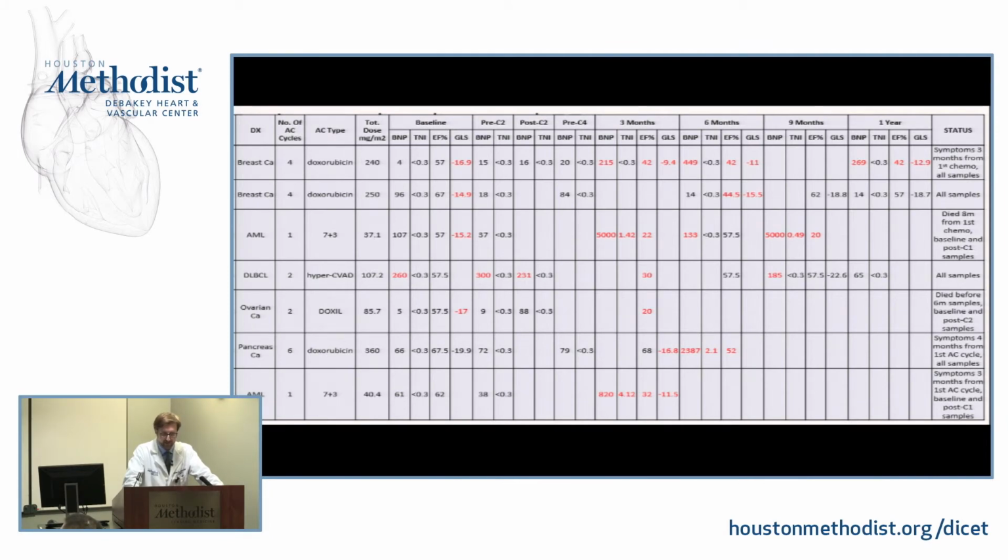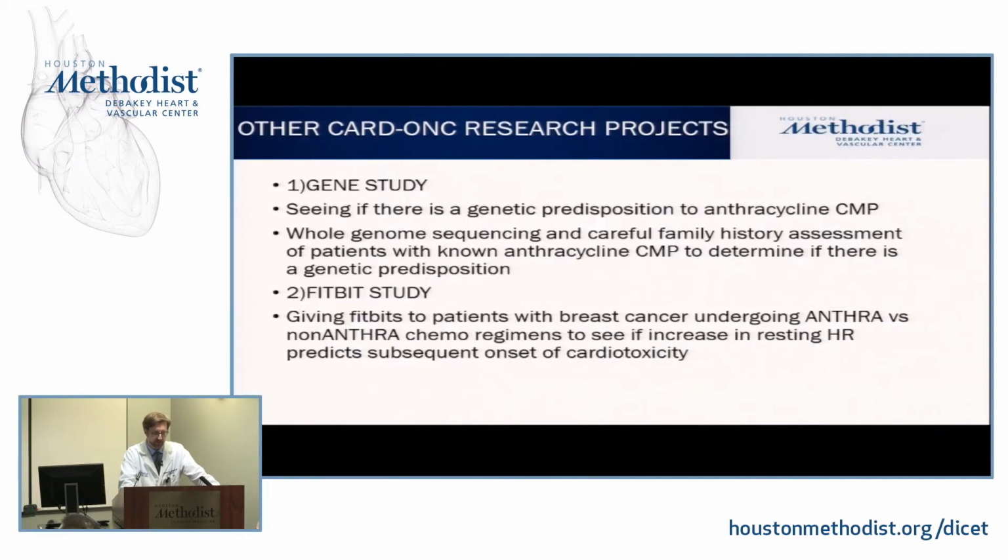The third patient with AML died after their first chemo, and so we'll only have their baseline studies. The fourth patient with lymphoma dropped their EF pretty early at 3 months and has completed 1 year. So right now, those are 3 pure samples we can look at for cardiotoxicity. The ovarian cancer patient unfortunately died early, and we don't have her samples. The pancreatic cancer patient is at 4 months so far, and her EF has just dropped, and we're awaiting further samples. And the last patient with AML has a drop in their EF at 3 months and is still being enrolled. So right now, that's 3 patients with clear cardiotoxicity that have completed 1 year, and we'd like to get at least 5 before we start doing initial analysis.